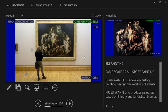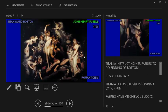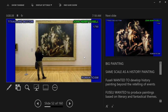But I told you that story so I can show you this painting right here. It's called Titania and Bottom. All right, and it's a big painting. It's the same kind of scale as a history painting.